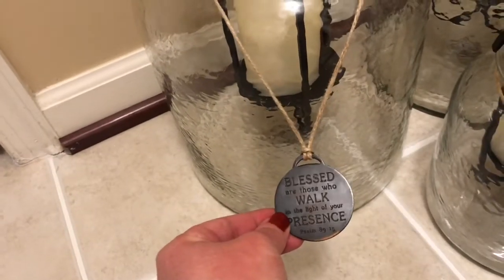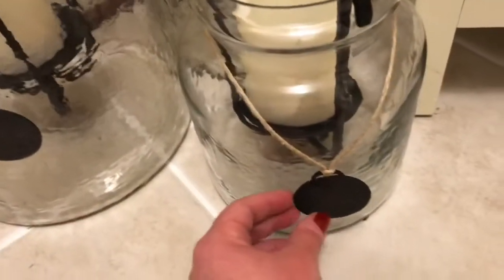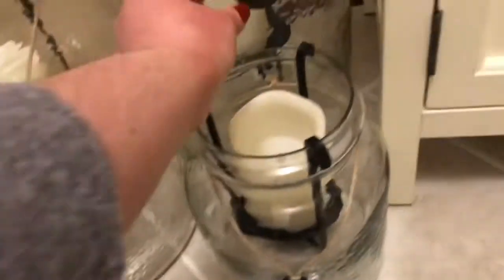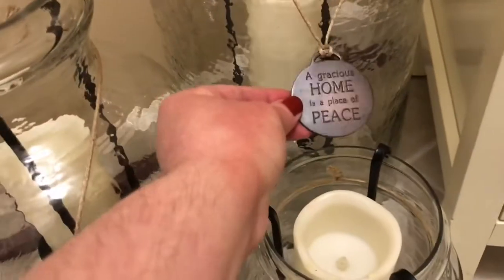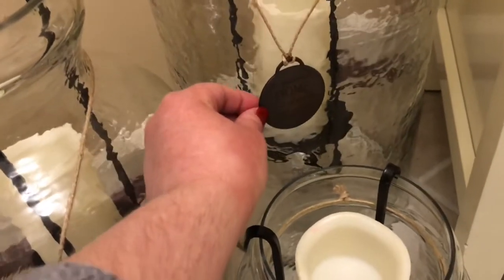So this is our medium one. It says, "Blessed are those who walk in the light of your presence." This is our small one. This one says, "Our days are for His praise." Always a message that speaks to the heart. And then the last one says, "A gracious home is a place of peace." And that's our bigger one.